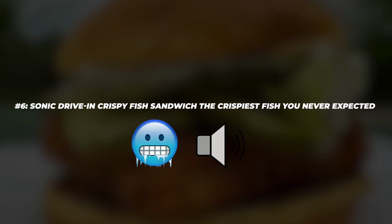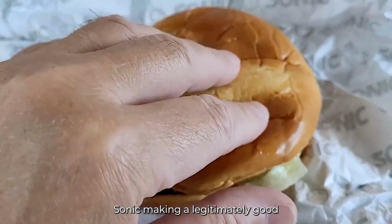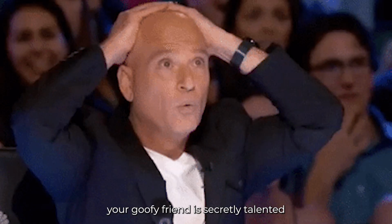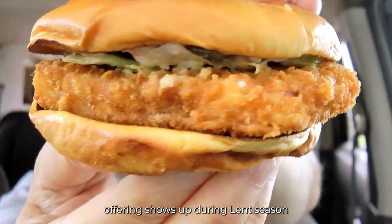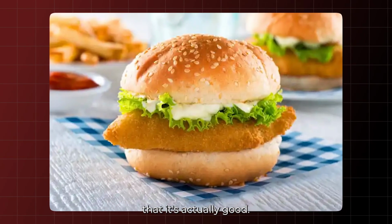6. Sonic Drive-In Crispy Fish Sandwich. The crispiest fish you never expected. Sonic making a legitimately good fish sandwich is like finding out your goofy friend is secretly talented at something serious. It catches you off guard. This limited time offering shows up during Lent season, and every year people are shocked that it's actually good.